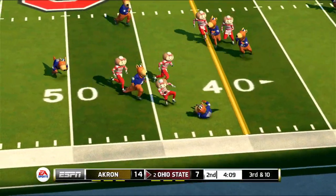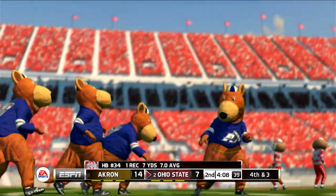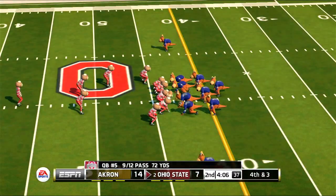Fires out quickly to the tailback. 6 yards that time on the pass play. They executed the screen play well here by getting the ball to the halfback. They pick up some yards.